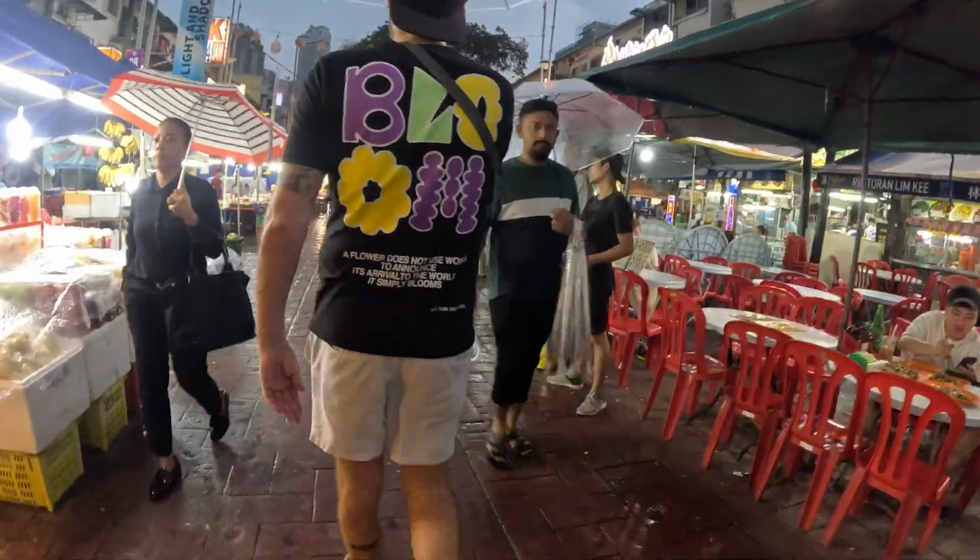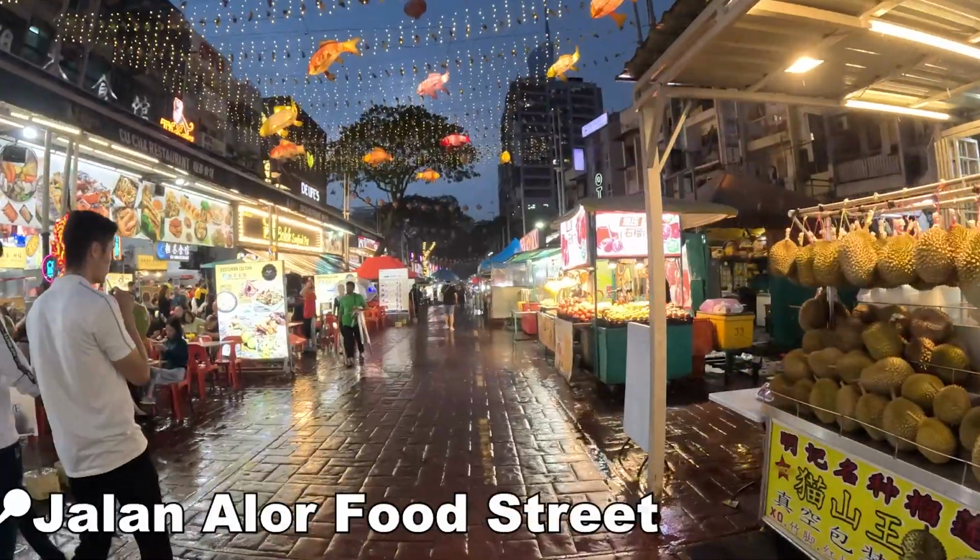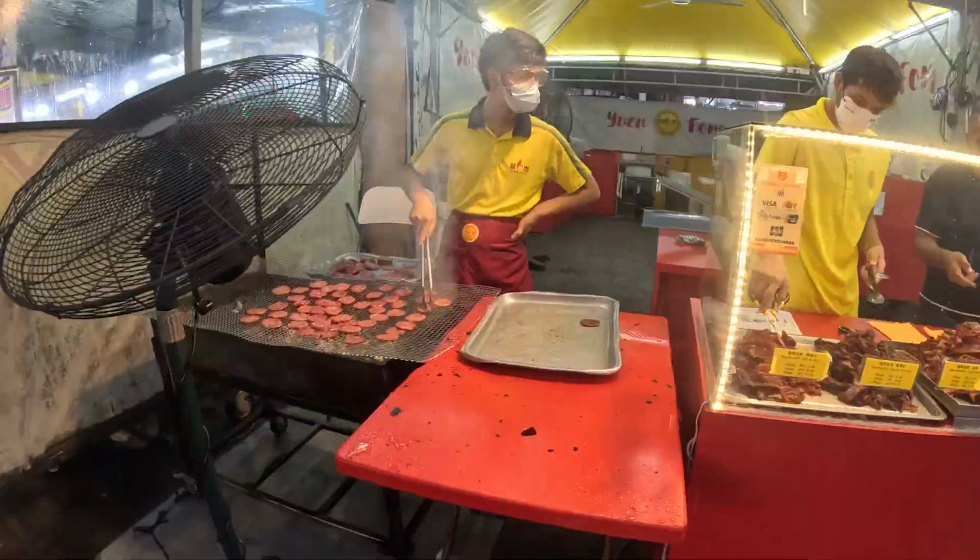So that beef roti cost us 6 ringgit, which is super cheap considering how popular it is. It's pouring down with rain again, so we just bought an umbrella off this guy, and it was 10 ringgit, which is a bargain because we are not getting wet again. I'm still wet from earlier. We've actually accidentally stumbled down one of Kuala Lumpur's famous food streets. We're at Jalan Alor Street. Obviously, there's loads of options for food.